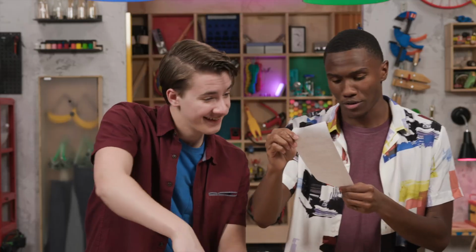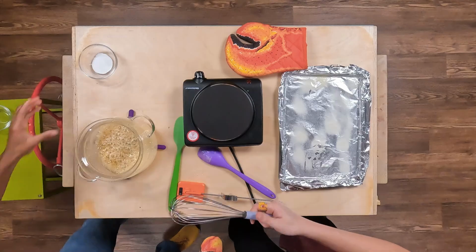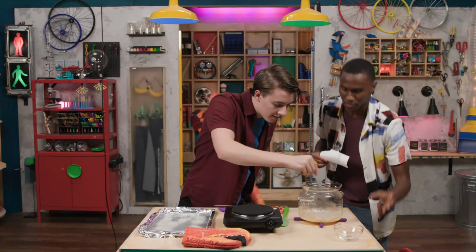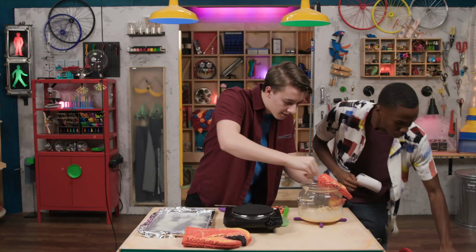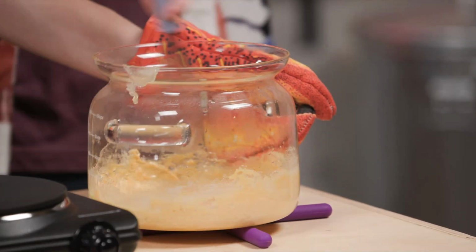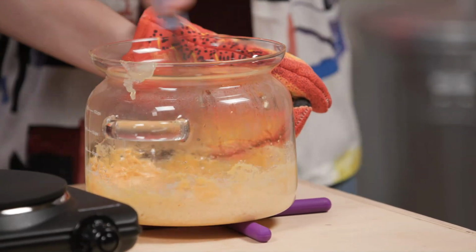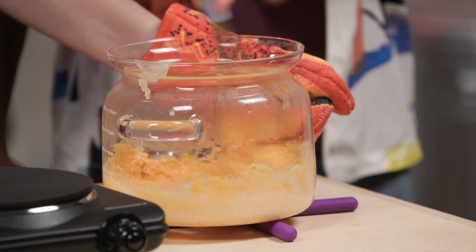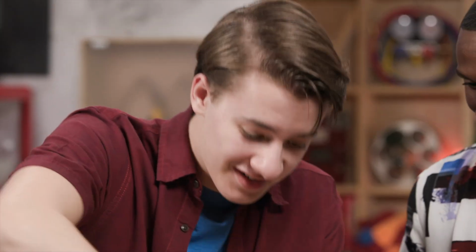Now's the fun part. And the sciencey part. Step 4. Take 2 teaspoons of baking soda and stir it into the heated mixture. When added to the hot mixture, the baking soda releases a gas that gets trapped in the caramelized honey and sugar. This produces air pockets, just like real honeycomb. Now I see why we needed a large pot.